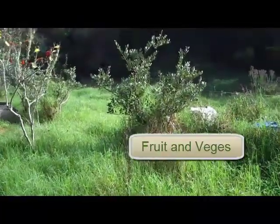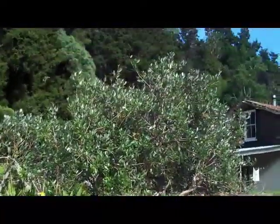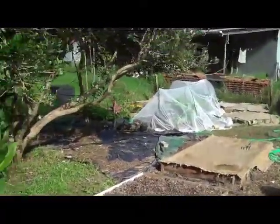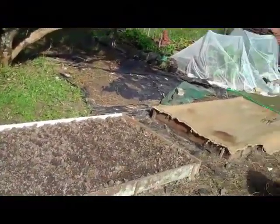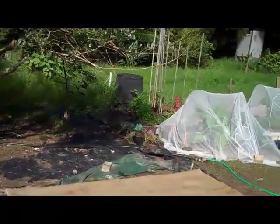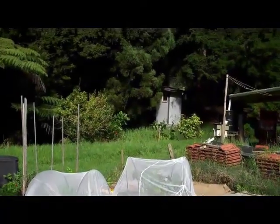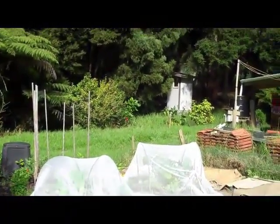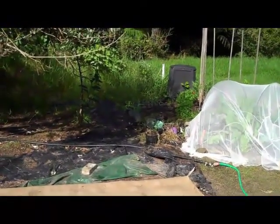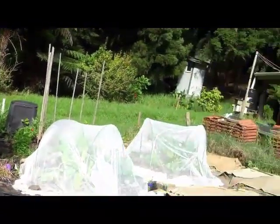And more feijoa trees planted along here. Another feijoa tree here, permaculture garden started. And you can see there's more flat land here. Got the old lime drop out there. A little bit of a, one of those plastic sort of composters there. The garden.